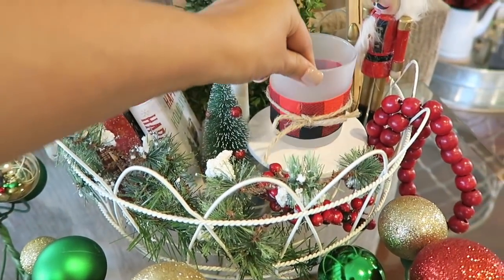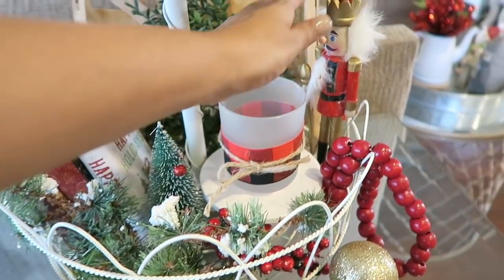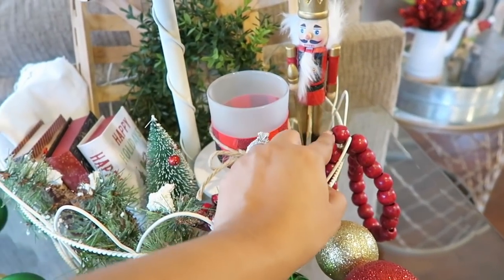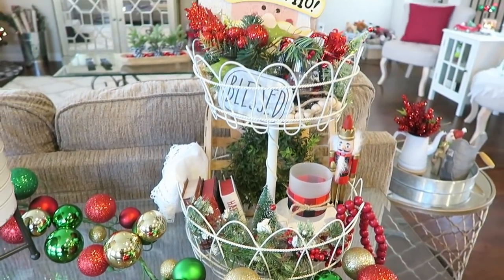This little candle holder is from the 99-cent only store, as well as these little Christmas trees. This little nutcracker is from the Dollar Tree. I picked these beads up last year on Black Friday at Michael's. I just think the little tray looks super festive.